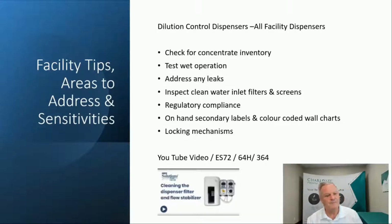So what have you got for education? We've got a YouTube video here that really talks about cleaning the dispenser filter and flow stabilizer valve very easily, probably in about 2 or 3 minutes, as a matter of fact. So inspect those things. And generally people don't think of those things, okay?